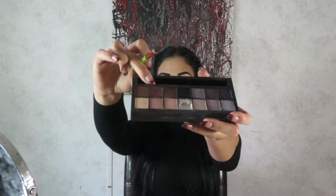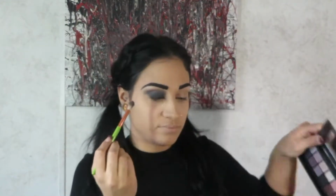So I'm pretty satisfied with that, but I do want to add a little bit more color, so I think I'm going to go in with this maroon color in the Smashbox one. I'm going to smoke that out a little bit, and then I'm probably going to go back over with that Tease color to make sure it's really blended out. It's a little dirty.